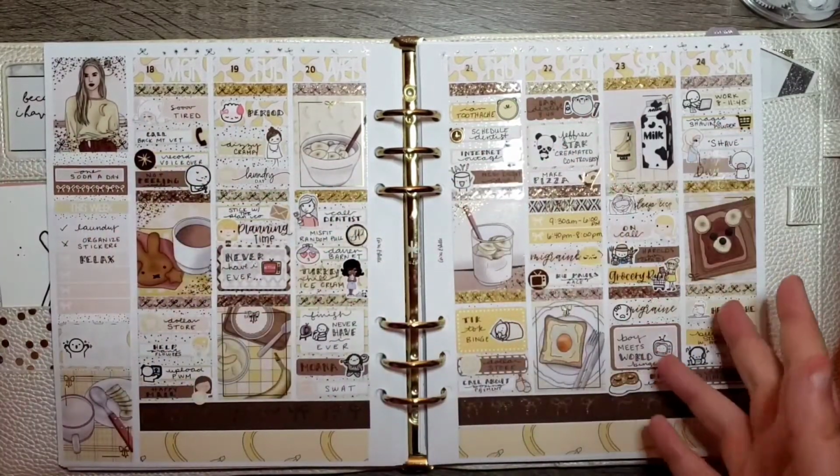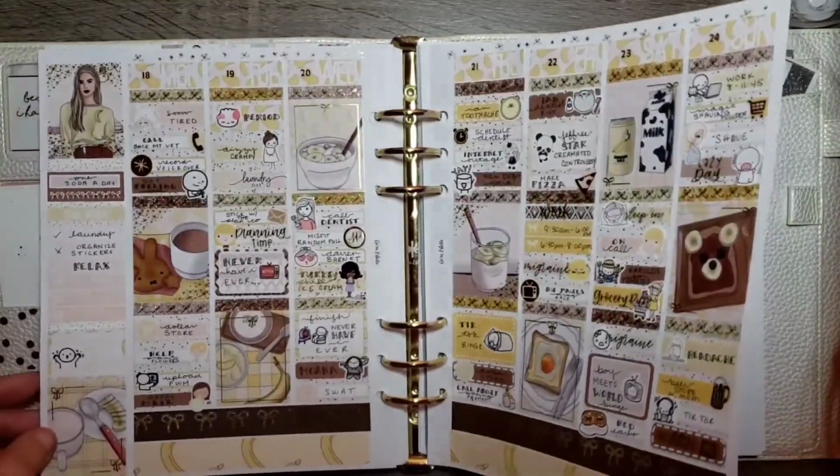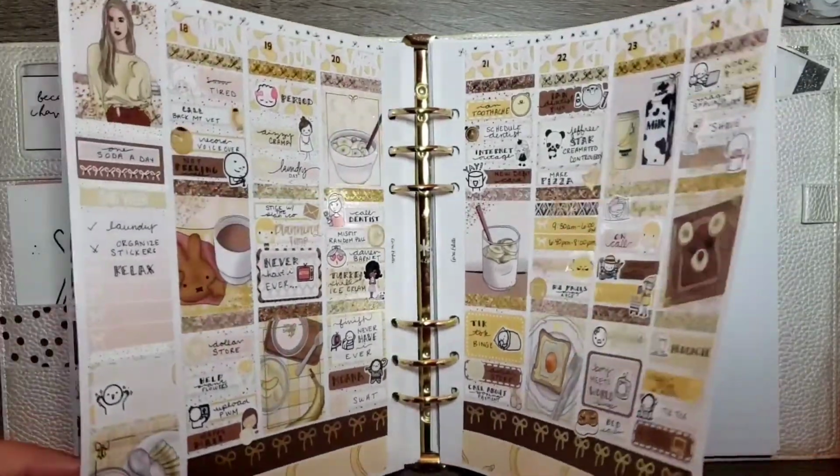And here is everything. Thank you so much for watching. Here is my little Viv wiggle and my little twerky twerk that I did from Viv. So there is everything.